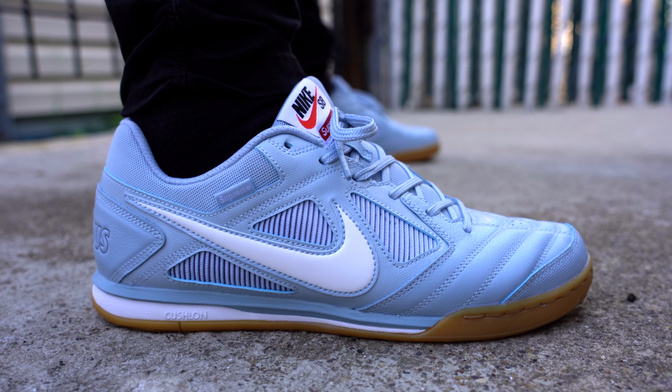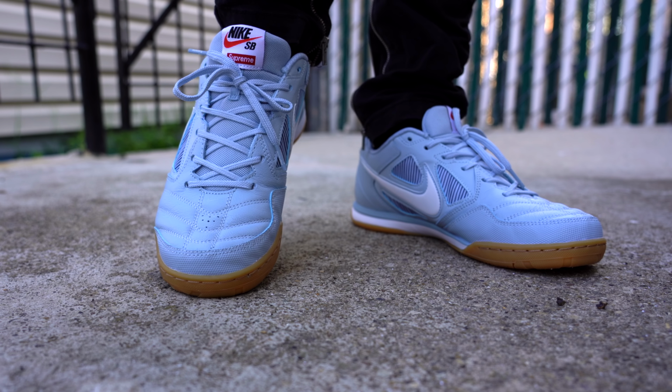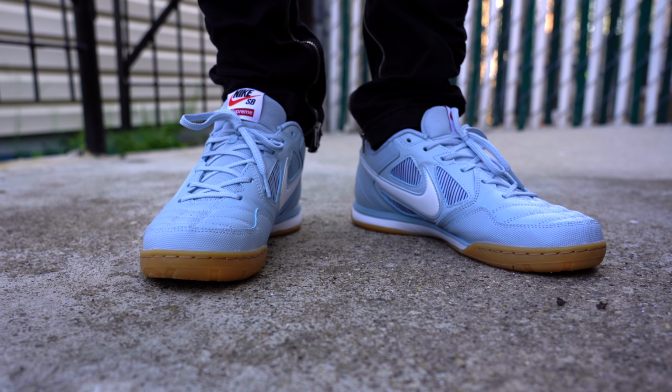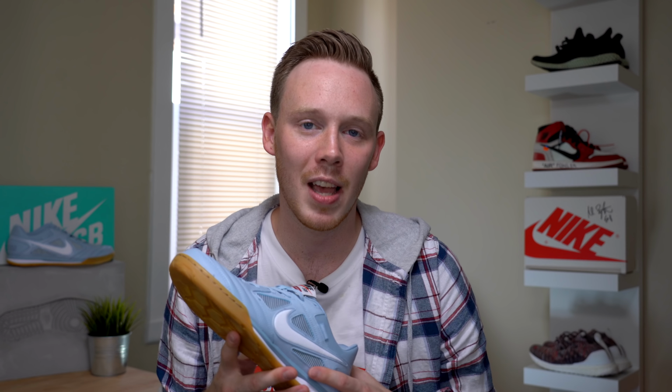As for fit, the Supreme Nike SB Gato does seem to fit relatively true to size. The reason I say relatively is because I got my true size, and putting it on, it does feel a little bit tight around the toes. But from the little research that I've done about the Nike Gato, apparently the shoe should loosen up over time, so you should be fine. But if you don't really like a tight fit around the toes, maybe go up half a size. It is also a relatively narrow shoe, so if you're a wide footer, again, maybe go up half a size. But for me, I went true to size, and I'm pretty okay with it.